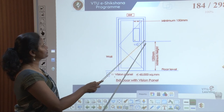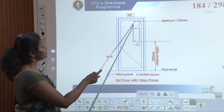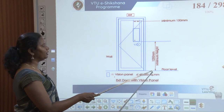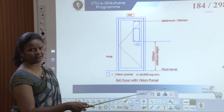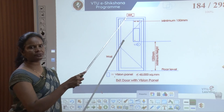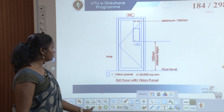So, vision panel and exit door with vision panel. The minimum width of that vision panel should be 150 mm, and the height of the vision panel should be 1200 mm from the floor level or finished floor level. So that is very important. And "Fire Exit" has to be written in red color on top of the door.